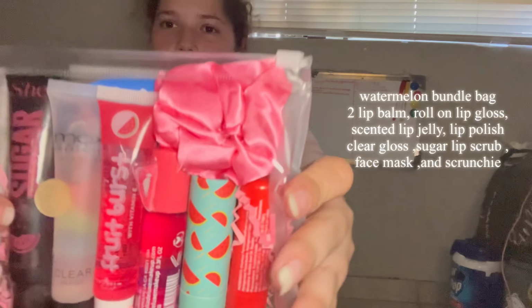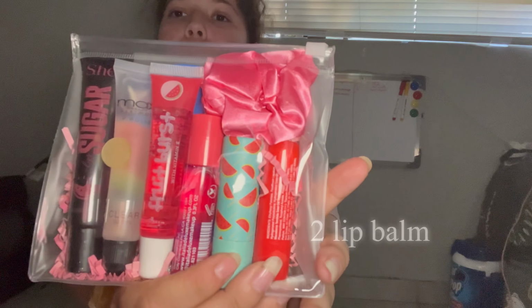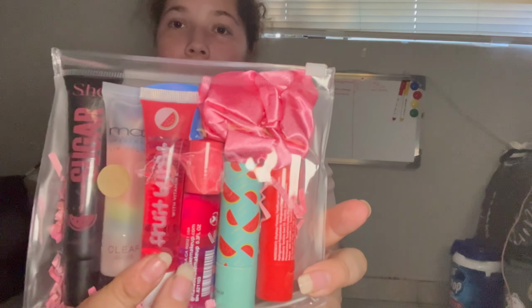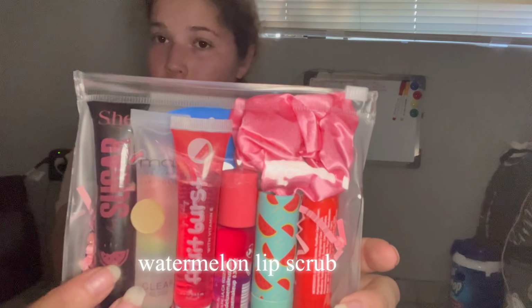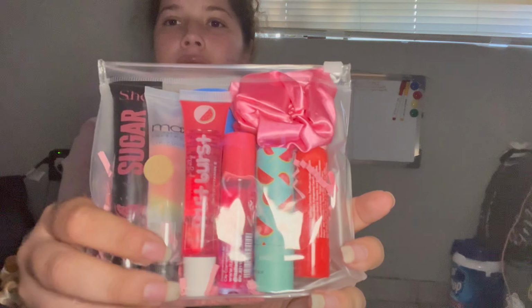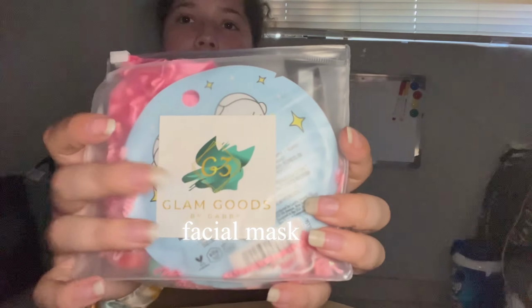And next is going to be this bundle. This is the watermelon bundle. As you can tell, everything in here is watermelon. This lip balm, this scented lip gloss, this roll-on lip gloss, this lip scrub, and then this clear lip gloss right here. And there's also a facial mask in here.